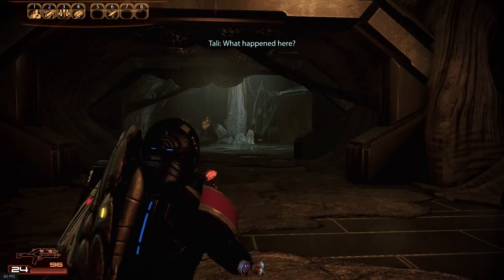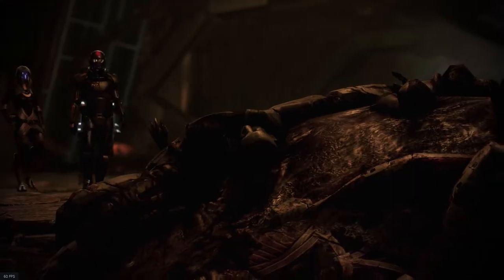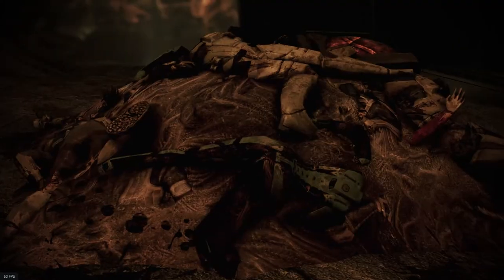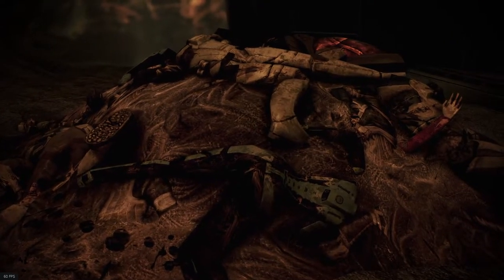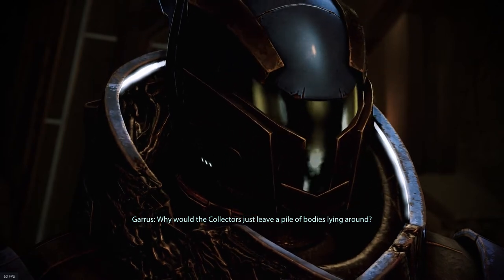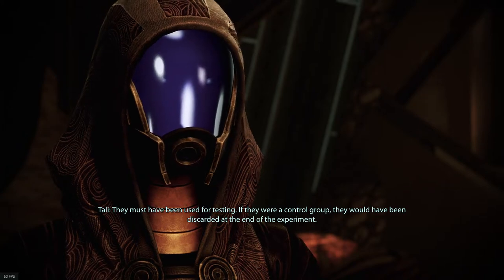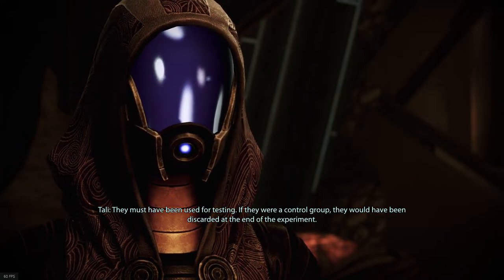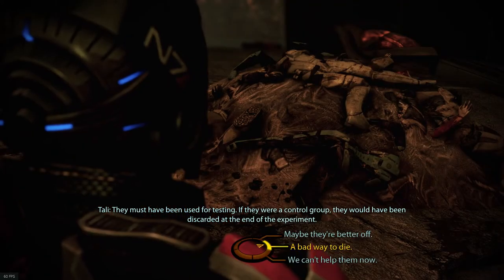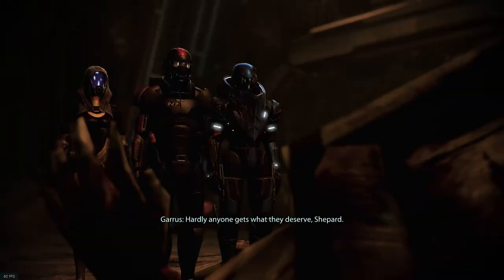What happened here? Why would the collectors just leave a pile of bodies lying around? They must have been used for testing. If they were a control group, they would have been discarded at the end of the experiment. They didn't deserve this. Hardly anyone gets what they deserve, Shepard.